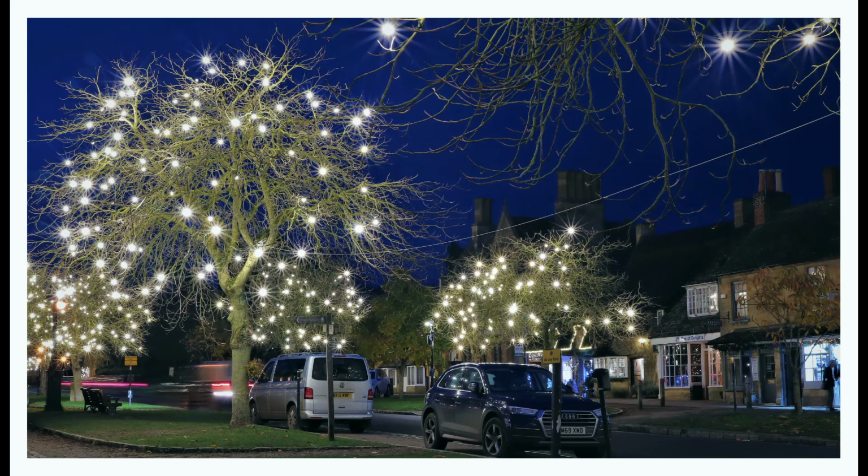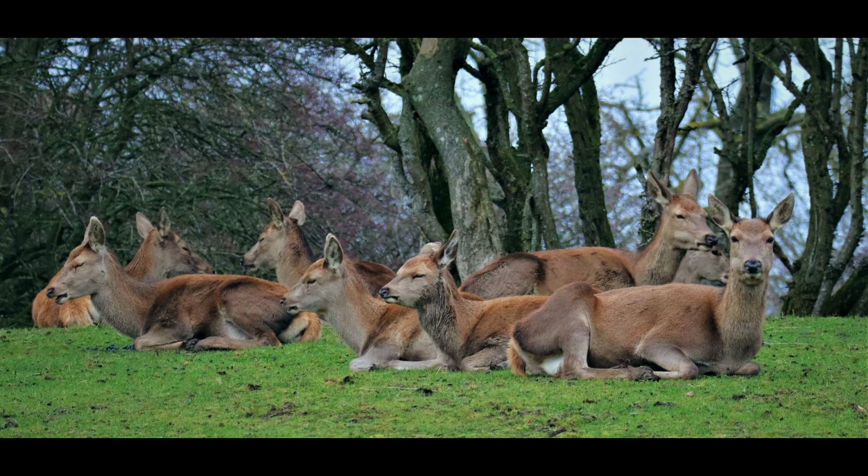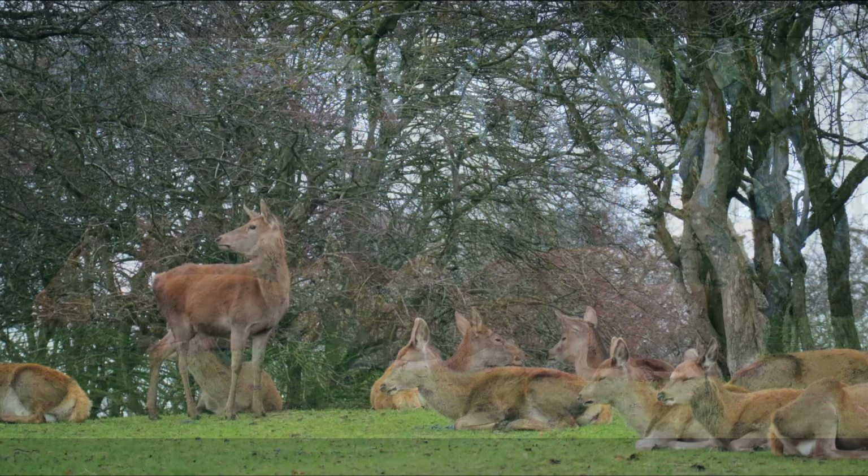I particularly enjoyed seeing the red deer again. They were very reminiscent of reindeer, weren't they? And that was really great to see those again, and also the views from the top near the tower at Broadway. I particularly enjoyed that.